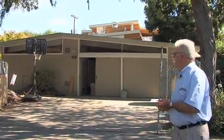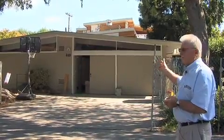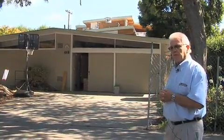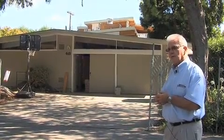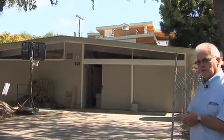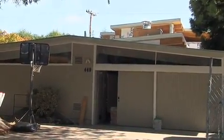As you can see, this is an Eichler home here in Palo Alto. It's a single-story home, but as I talked about in going through the design process with the owners, we found out that we couldn't get enough square footage in the house on the first story, so the only solution was a second story, and I think we've done a really great job of designing and integrating this into an Eichler home. So come on in and we'll take a look at how we're progressing along.